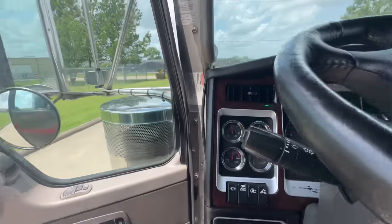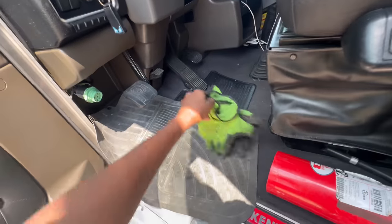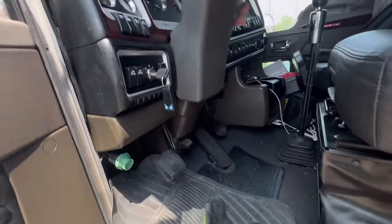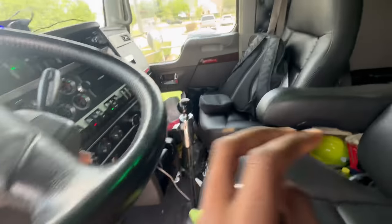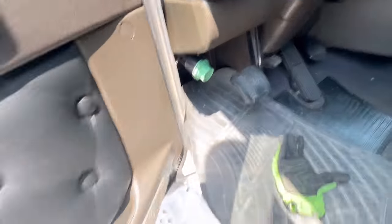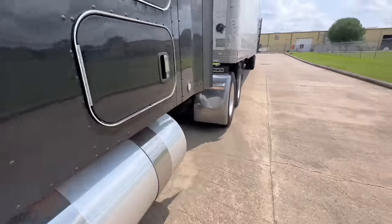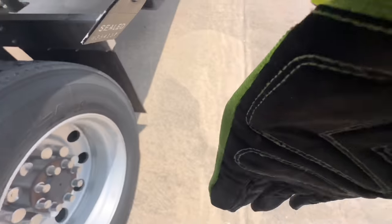We are loaded up. Let's go check the weight distribution. Actually, he gave me a seal. If y'all watch this channel long enough, you would know that I'm always losing these seals and paperwork, guys. Seals, paperwork, and keys. I think I learned one day. Let's put my glove on.